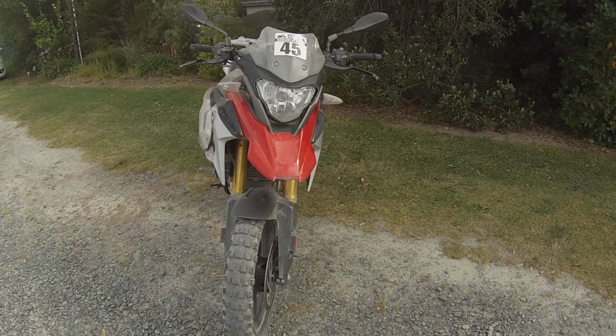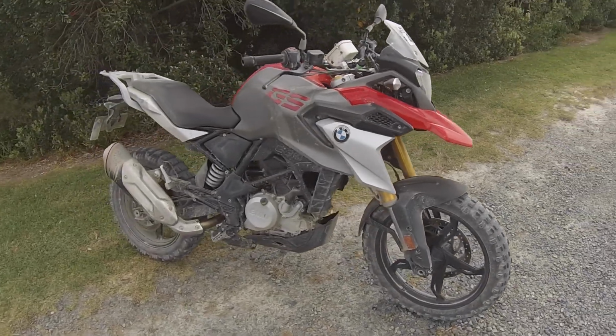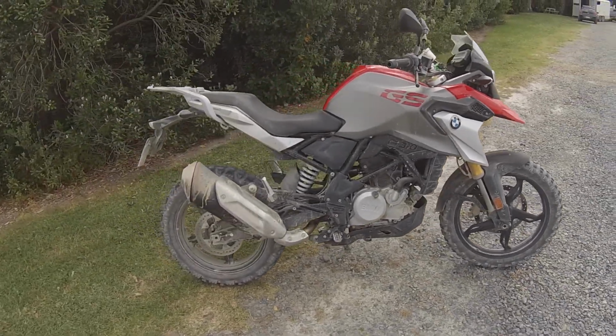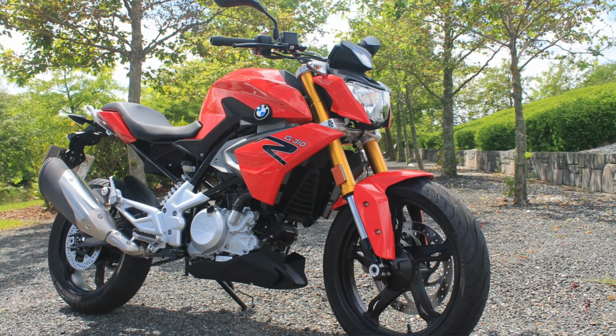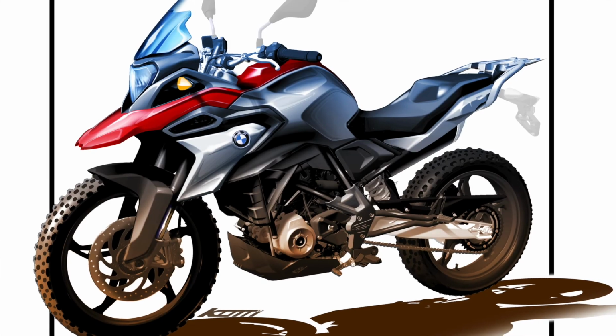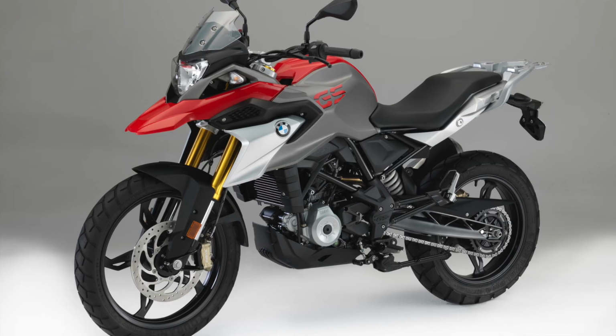After the F650 GS was quietly discontinued a couple of years ago, BMW Motorrad was left without a lightweight, learner-legal adventure bike in their lineup. Thankfully, not long after the arrival of the G310R, it was announced that there would be a GS variant of the 313cc single-cylinder bike, and that became the G310 GS.